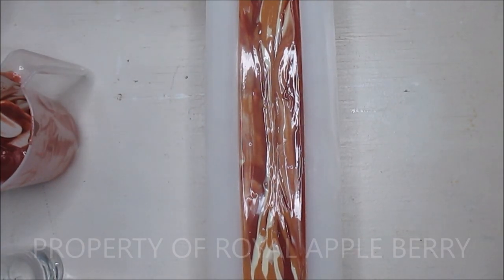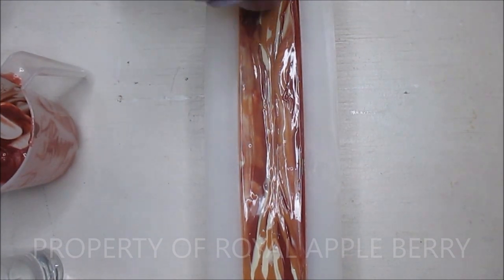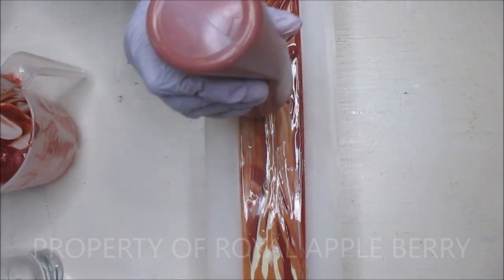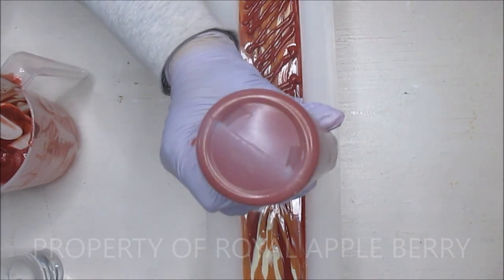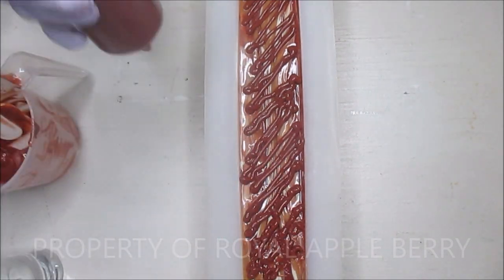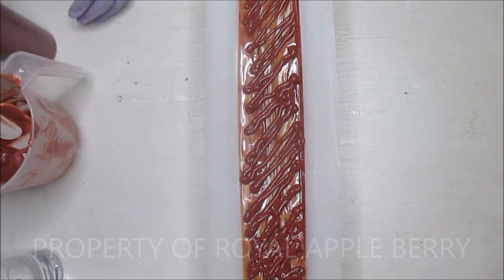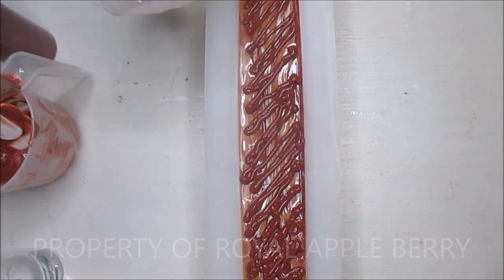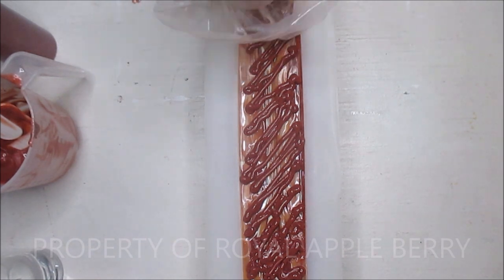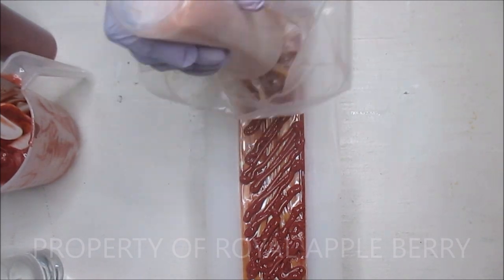Okie doke, I'm back. That took a very long time, but that's about as much as I'm going to be able to get out of the other bottles. This one's still pretty full, but it's running out too. And I have no clue what this is going to look like. None whatsoever. I didn't really have any particular design in mind. I just knew I wanted to do it on a tilt with a squeeze bottle.